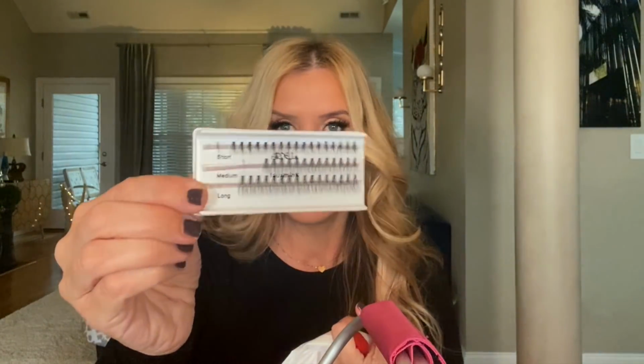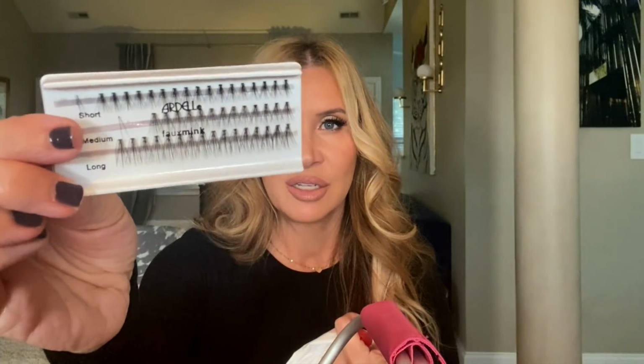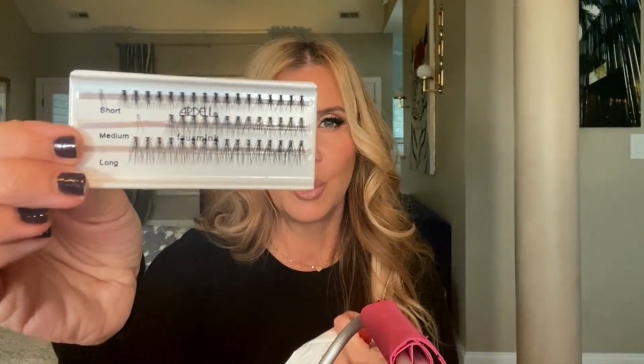Okay, these, oh my goodness. These were just crazy. The Ardell Faux Mink individual lashes, you can see what happened. Not only did they want to stick on that strip, but then when I went to pull them off, they would just tear into pieces. It was like a joke. It was like I was being punked when I was using those. Okay, so I'm gonna put those in there, and I think that is it.